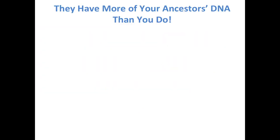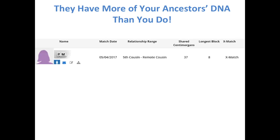They've simply got more of our ancestors' DNA than we do. Our parents have double, our grandparents have triple. So just as an example, here is a Family Tree DNA match to me, PM. She's a 5th cousin to remote is the relationship range, 37 centimorgans, etc. Longest block of only 8. Now be very careful with the shared centimorgan number on Family Tree DNA. I always suggest looking in the chromosome browser and adding up any segments over 7 centimorgans, because Family Tree DNA does take into account tiny segments such as 1, 2, 3, and 4 centimorgans.